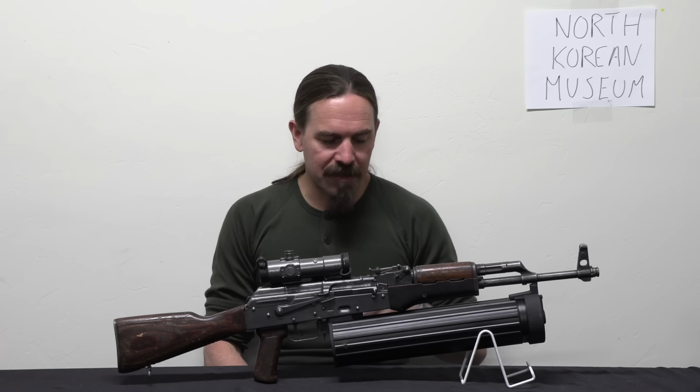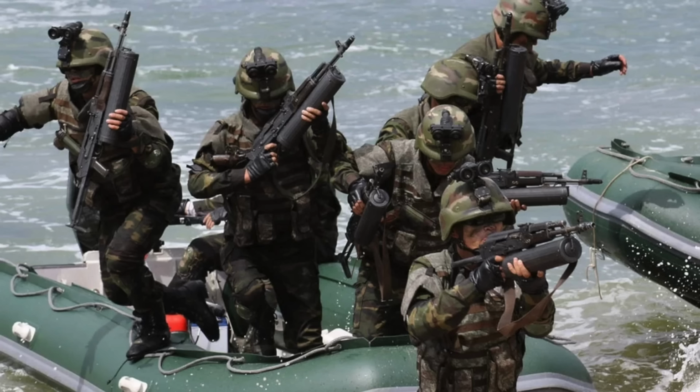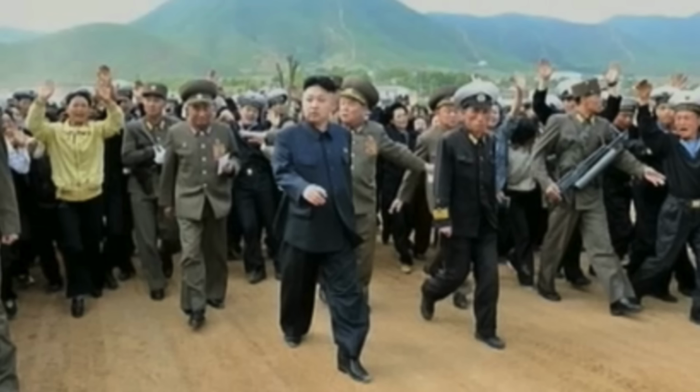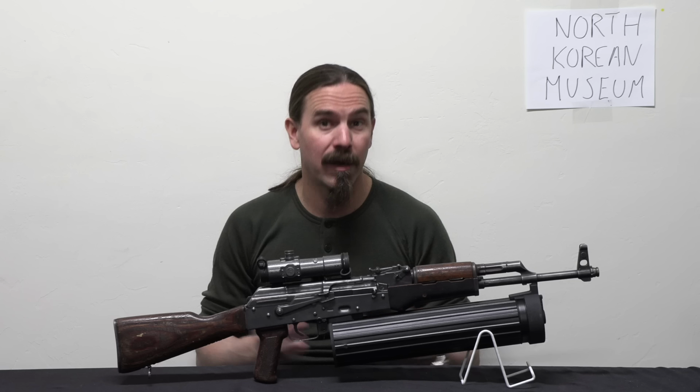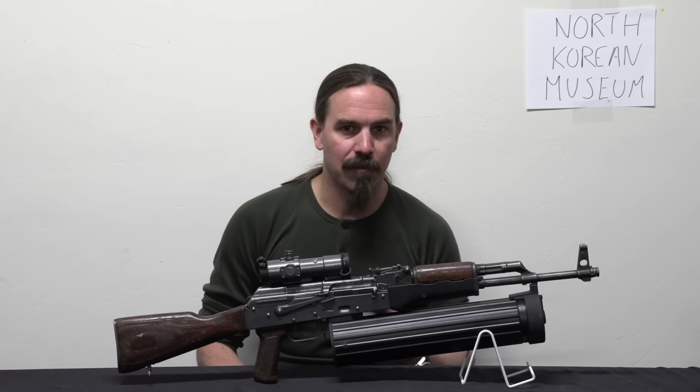And these drums do not appear to be in standard, like general North Korean military service. They only appear to be used by special forces and Kim Jong Un's personal bodyguard. We have very few pictures of these. You get a few pictures from publicity events or public appearances by Kim Jong Un or military parades where they're featured trying to show off North Korean military prowess.